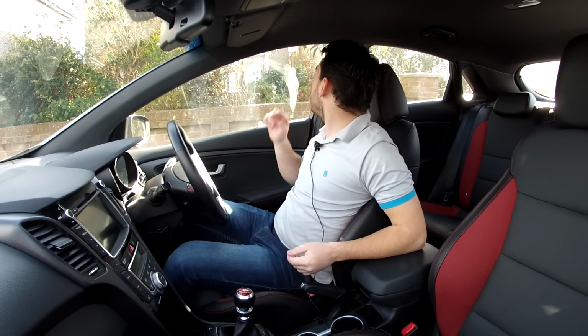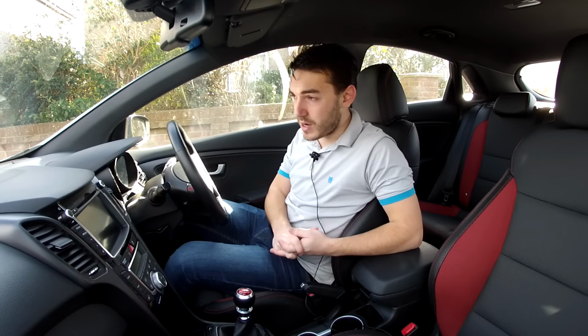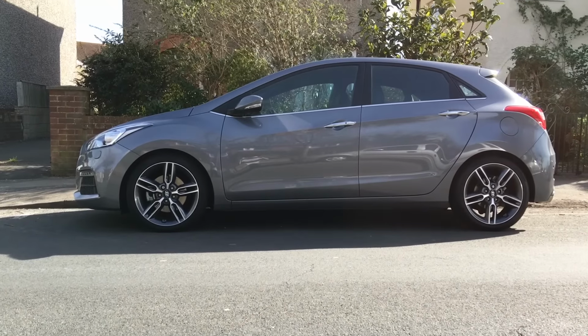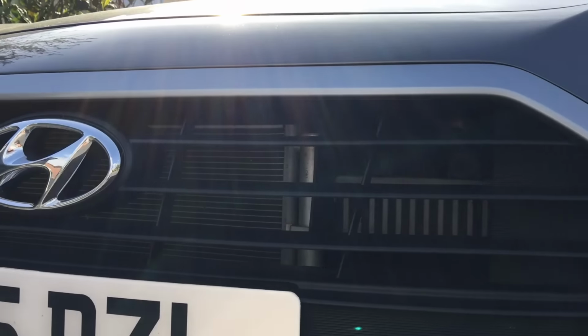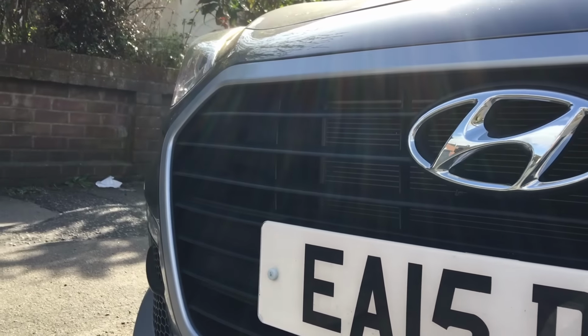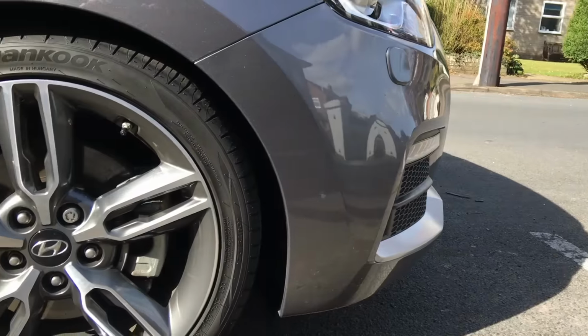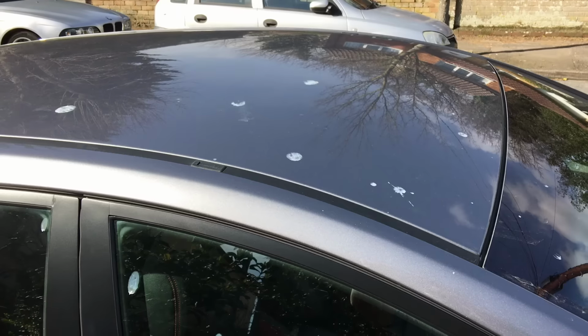Yes, that is a good quantity of bird crap up the side of the window. We're in the new Hyundai i30 Turbo. This arrived a couple of days ago and I parked it in my driveway because I've been testing another car for the past few days and I've of course been away. I'll tell you about that in a minute. And it is pelted in a ridiculous amount of bird poo.